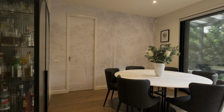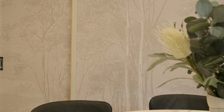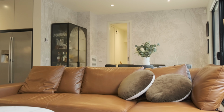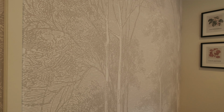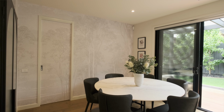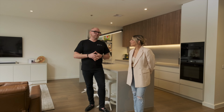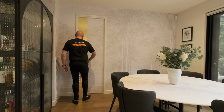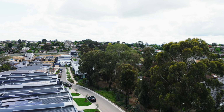I love too that you've wrapped the door on that wall with that beautiful wallpaper, and it speaks so nicely to the greenery outside. Yeah, I toyed so many times with, do we wrap the door or not? Sometimes I don't like wrapping the doors. Usually with a normal door, we like to leave them blank. But in this case, because it's sliding, I think it works really well. It's mostly open during the day, but if we want to slide it closed, because the laundry's behind there, we can, and you've still got that beautiful graphic pattern of the gum trees coming through.